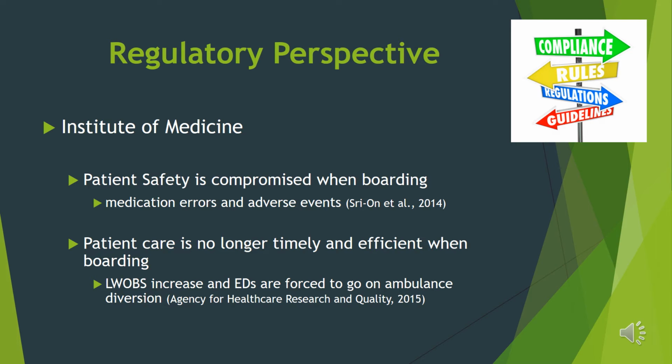Along with the Joint Commission, the Institute of Medicine has also released several reports related to excessive wait times and overcrowding and boarding in the emergency department. The release of To Err is Human: Building a Safer Health System, that was released in 1999, and Crossing the Quality Chasm: A New Health System for the 21st Century in 2001, really put a magnifying glass on the quality of care provided to patients in the hospital.